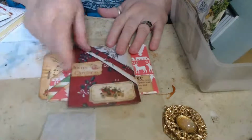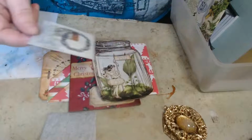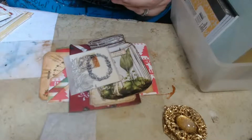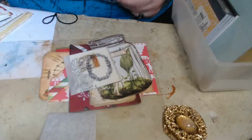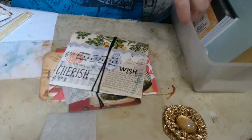And so this one is another one that's Merry Christmas. It's probably going to go in that book I'm working on. This I just cut out of a page. Jude will recognize that. And this is one of those envelopes. The thing about these is you can glue them down, but if you glue them down, then your window doesn't work, you know. So you just kind of have to stick them. So anyway, there's another one of those little bitty envelopes.